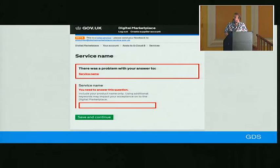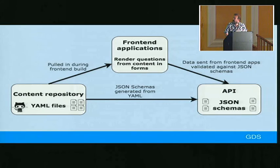So in the front end, if you try and save and continue without entering anything in the box, you get a validation error, and that's automatically generated from the content. We've not had to write any validation rules into the app at all. We just have a JSON schema that we get straight out from the structure of our content. So this is kind of how it works.